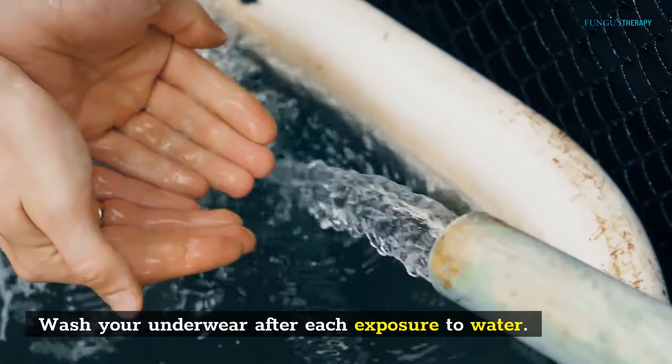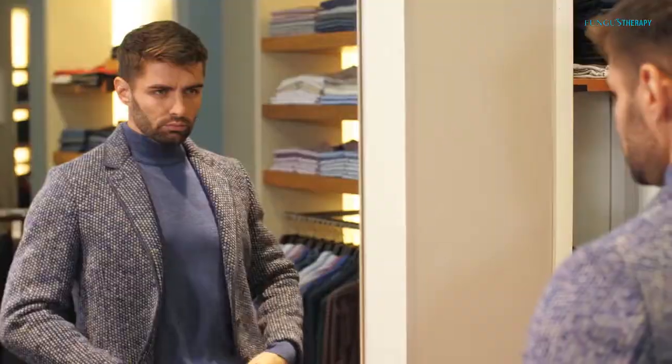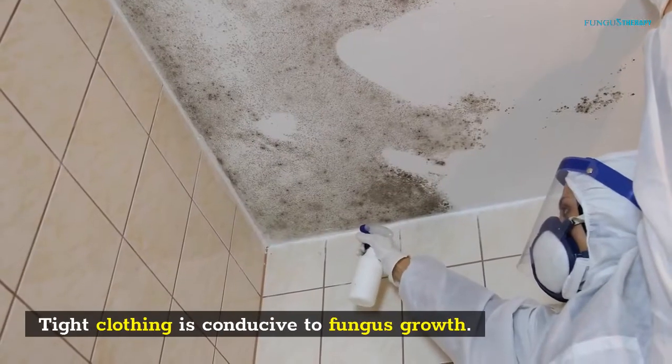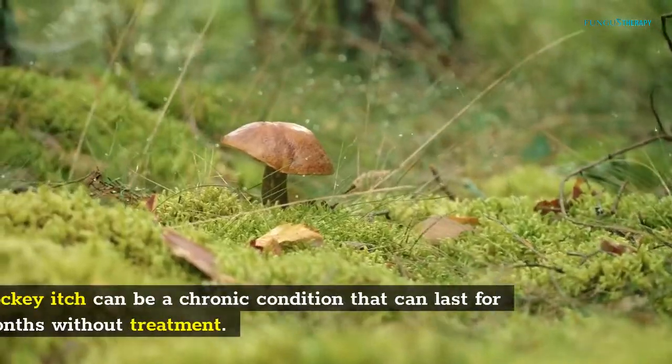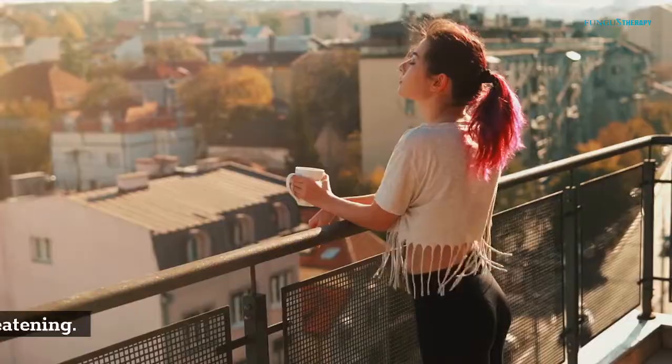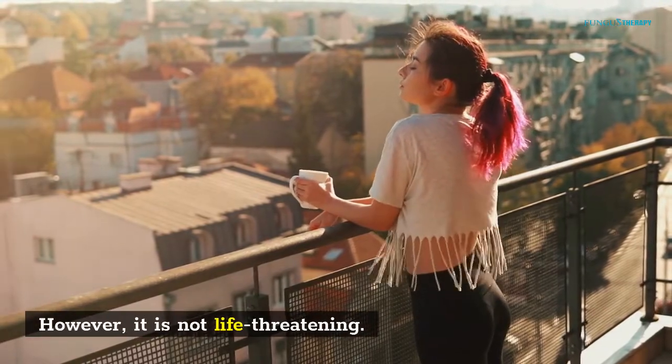Wash your underwear after each exposure to water. Also, don't wear tight, chafing clothing. Tight clothing is conducive to fungus growth. Jock itch can be a chronic condition that can last for months without treatment. However, it is not life-threatening.